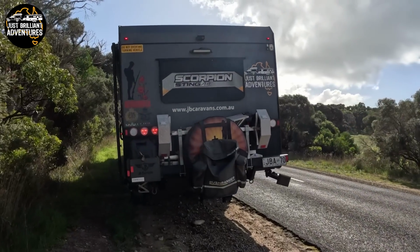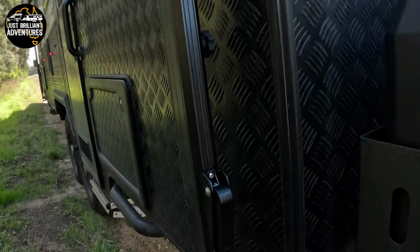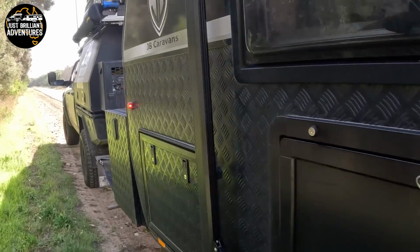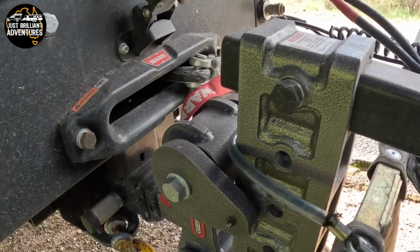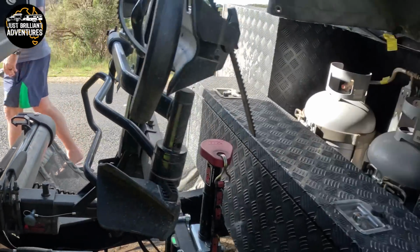Now normally every time we pull up somewhere, guys, we do a little bit of a check around the van just to make sure everything's still good and tight. We'll double check all our connections. Everything's on. Cords are in.